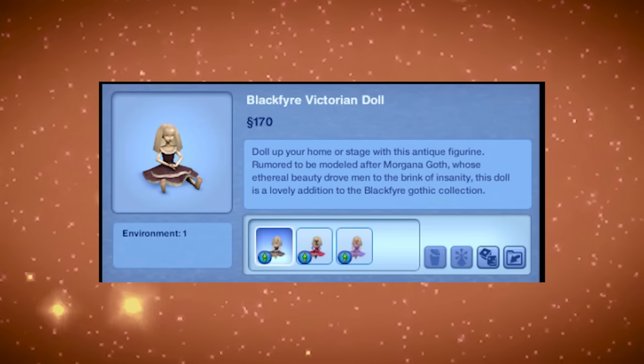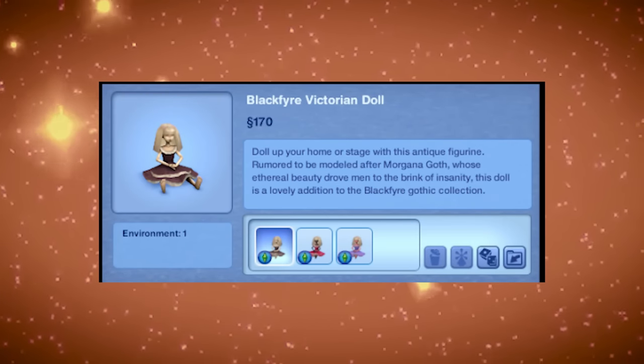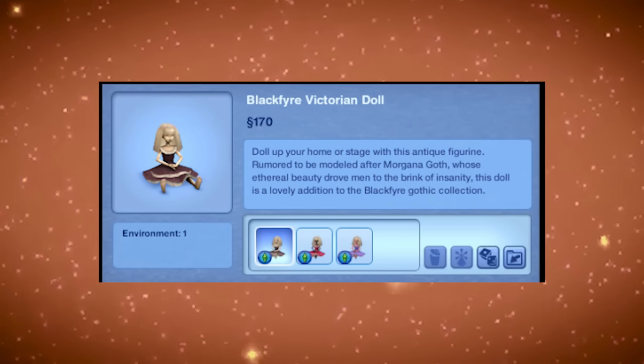strong. And then we move on to the 19th century, which is the Victorian times, my special interest. This is where I come to shine. In the Sims 3 Showtime, we have a stage prop, and it's about Morgana Goth. And the story behind Morgana Goth is that she was so beautiful that she actually drove men to insanity. That is the type of goal that I would like to have.